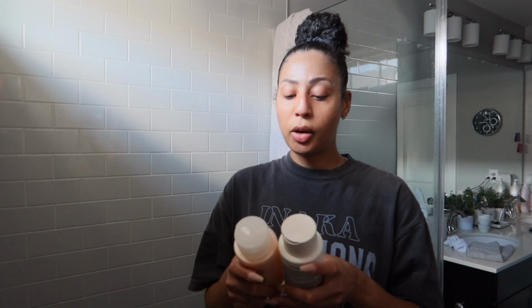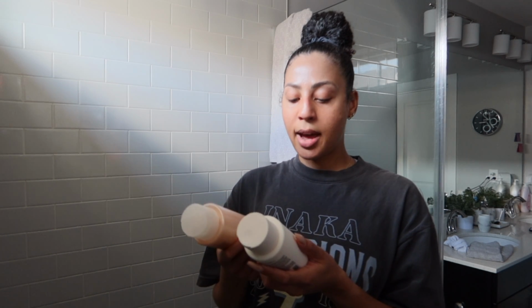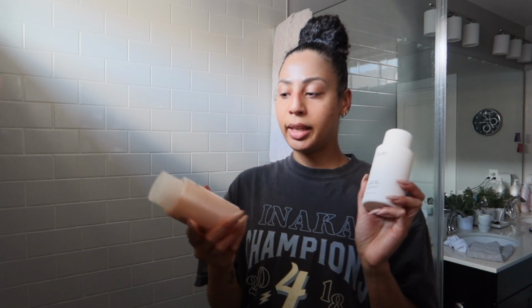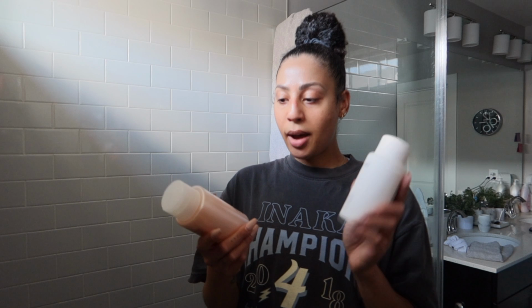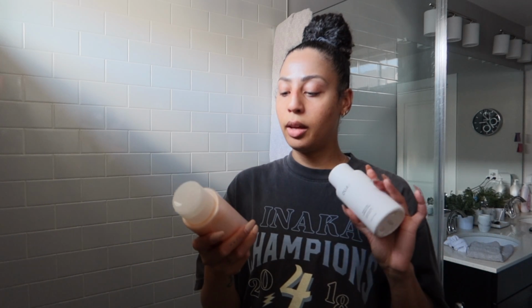As far as a shampoo and conditioner combo, I've been loving these. I just recently got them from Sephora. In my last vlog, you guys saw that. And this one is specifically made for thick hair. I don't know what exactly it does for the thick curls, but I love how this makes my hair feel. There's a lot of slip to it, easy for me to detangle, which is super key. I'll show you guys how I detangle in a minute.